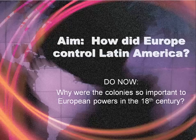Today we're going to be talking about how did Europe control Latin America. So you should write that down. And the reason why we're talking today about how did Europe control Latin America is we have to see how the Spanish, mostly the Spanish, controlled the area, so we can understand why the people of South America and the Caribbean and Mexico decided to break away from Spanish rule.